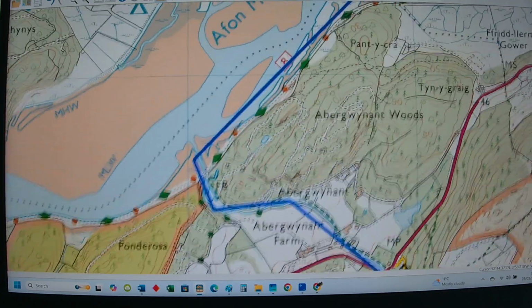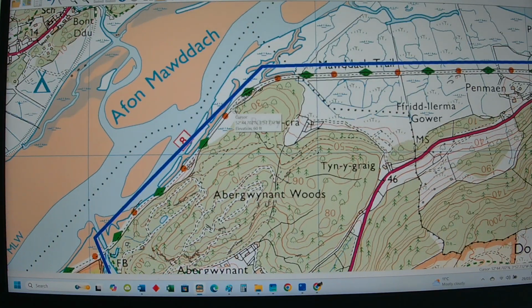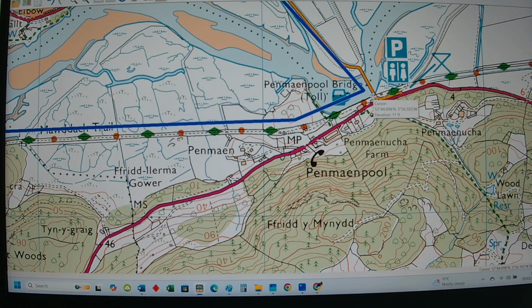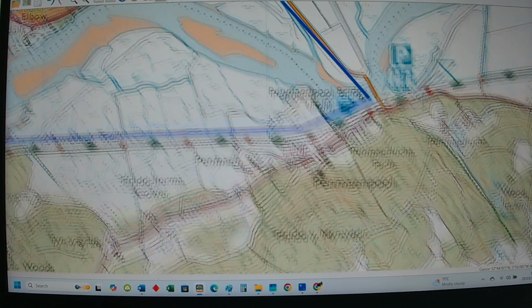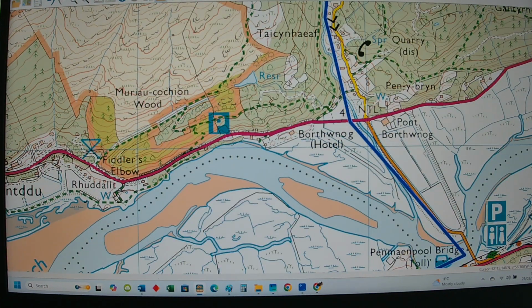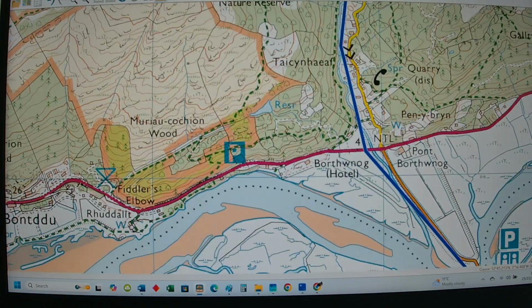Then you pick up the Mouthac Trail, cycle route 8, follow the cycle route, Mouthac Trail to the George III and the toll bridge at Penmeanpool. George III, highly recommended. Toll bridge, 30 pence. I always like to give them 50p and say treat yourself to 20 pence worth of sweets, as you do.